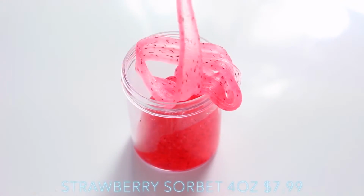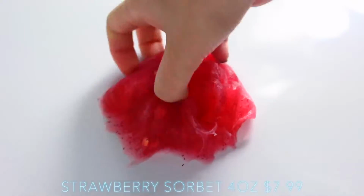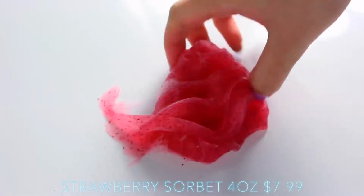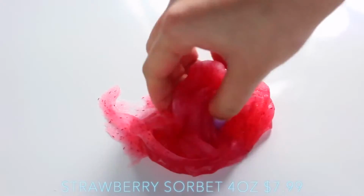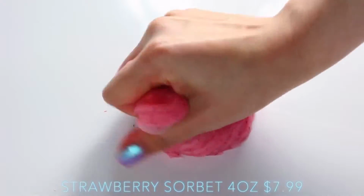Strawberry Sorbet has such a unique texture. It's kind of like an icy slime, but a bit less snow, I think, or there might just be a special ingredient that I'm completely mistaking it for, but it smells amazing. It's kind of like a tangy, sour strawberry scent.